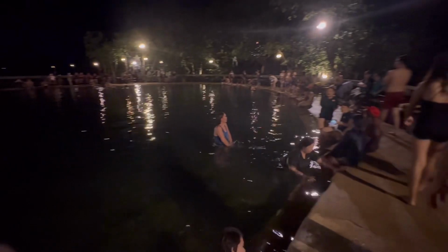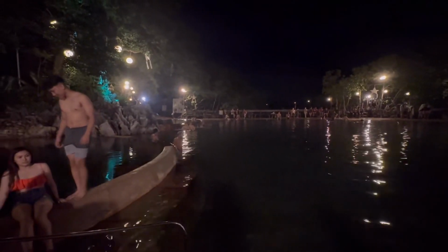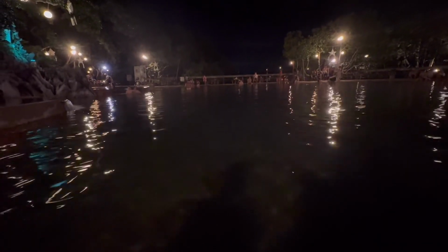Let me welcome you to Makinit Hot Spring. Makinit Hot Spring is said to be the only known saltwater hot spring in the Philippines. The water can rise up until 38 to 40 degrees Celsius. Hot spring.